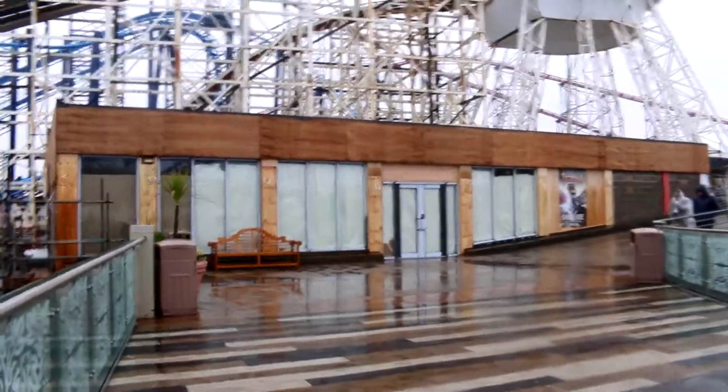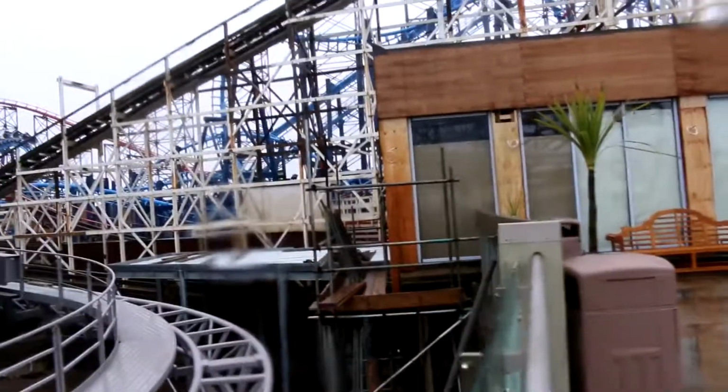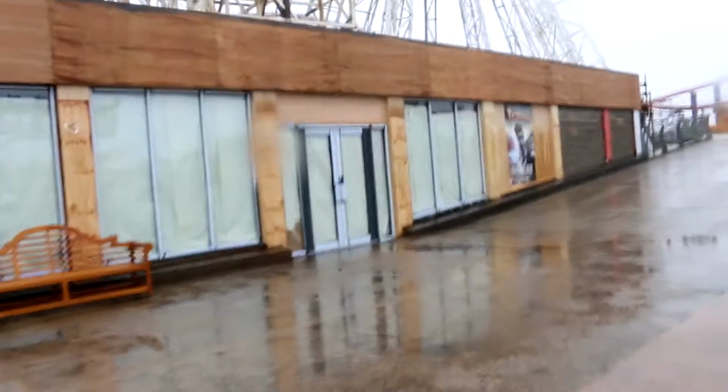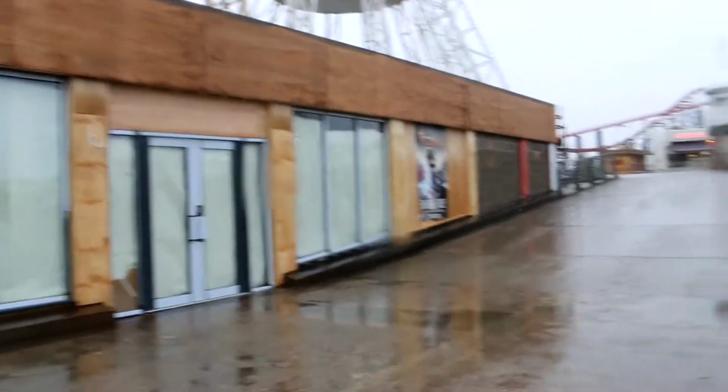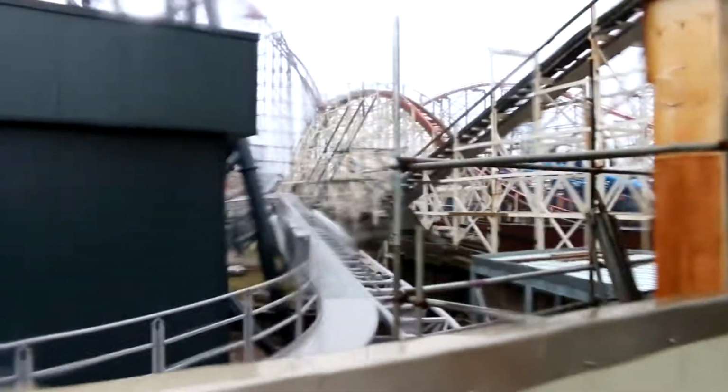So it does look like Coasters is getting a complete renovation at the moment. Those little booths that used to be right on the front there have completely gone. In fact, the whole building's been stripped back and rebuilt, because it looks all quite new. And they've built like a terrace kind of thing, where you'll probably be able to sit out right next to the brake run, which will be really cool. I like how they've done that, that's a good idea.